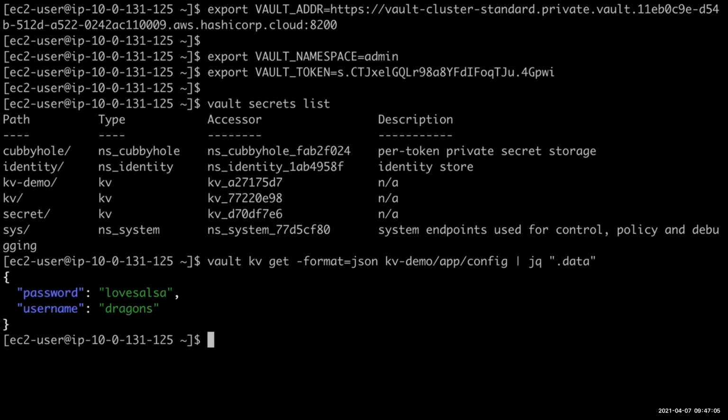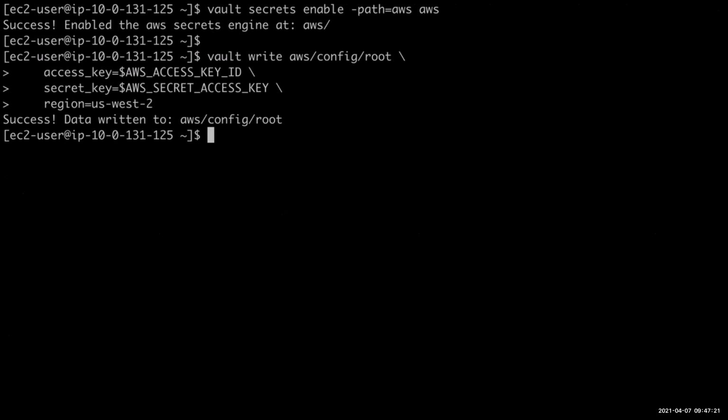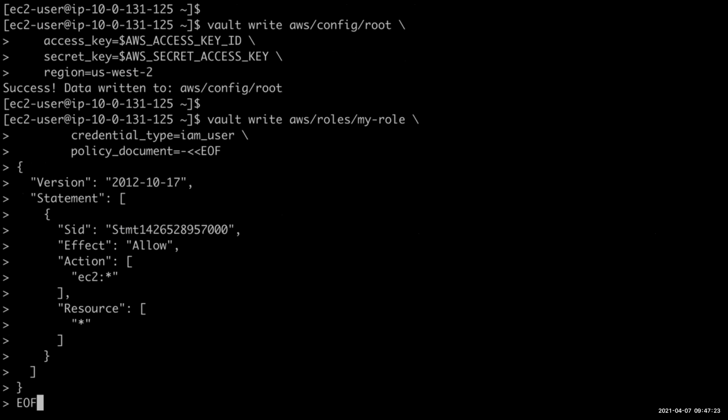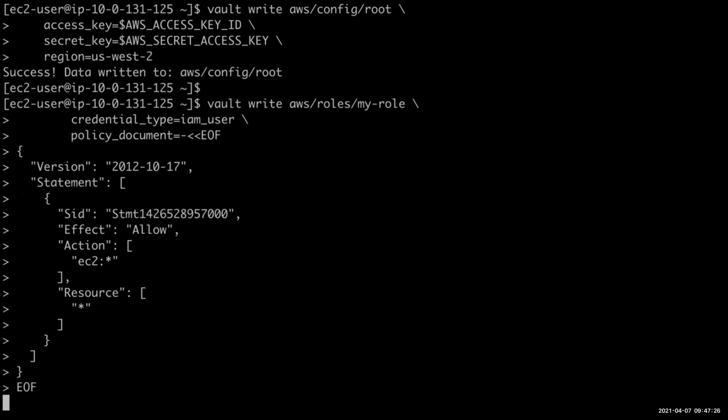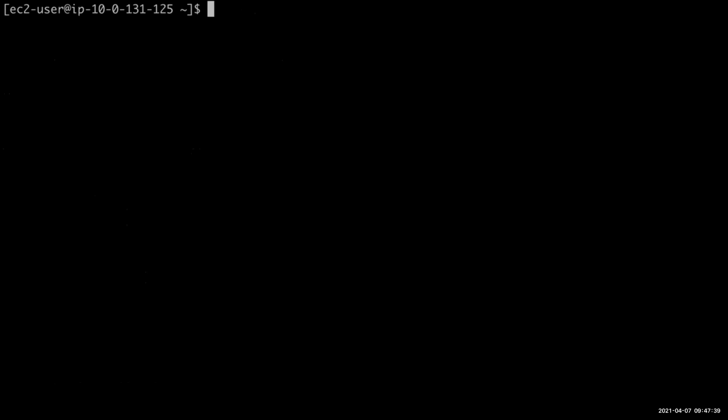Since we're in AWS, say you wanted short-lived, tightly scoped access credentials, maybe for integration testing or some type of automated scripts. We can use the AWS secrets engine to do just that. So let's enable it. Next, I'm going to set up the configuration by passing in our AWS access credentials and region. Then we'll set up a simple AWS role that says, hey, for credentials generated with this, I want it to have this policy attached. In this case, it's EC2 access. Sort of the high level concept here is that you can use Vault like a remote control for AWS IAM credentials. Everything should be configured now, so let's generate some credentials.